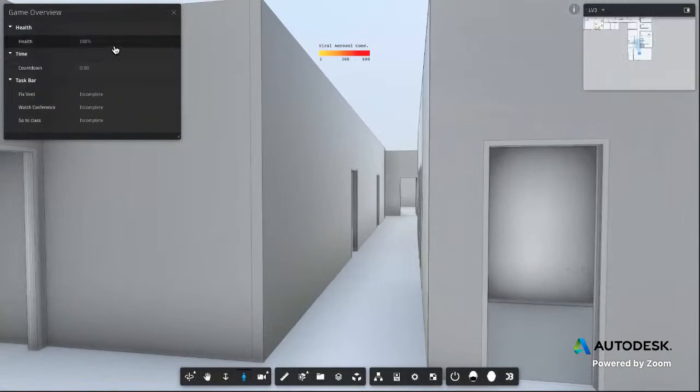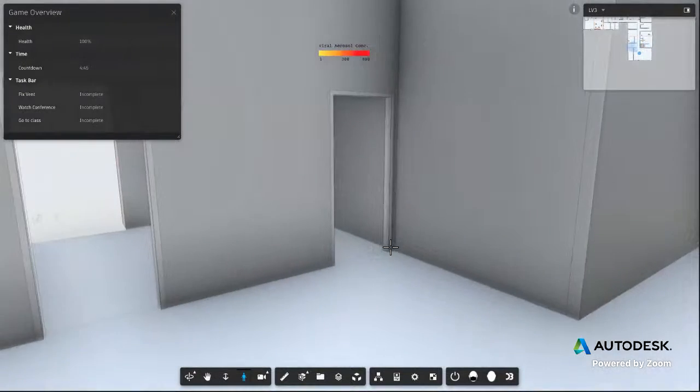So in our game panel, we have our health and we have our countdown. We've got 5 minutes to complete 3 tasks. The first task is to fix the vent. The second one is to attend a conference. And the third one is to go to class. And right here, you can see our mini map showing our current location.